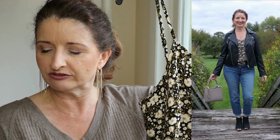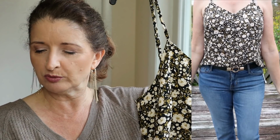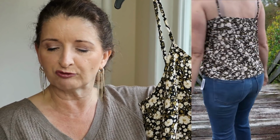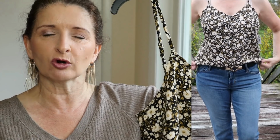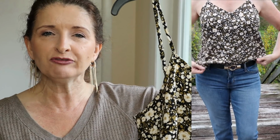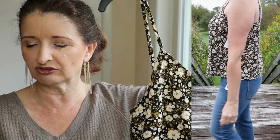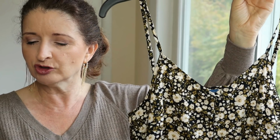This is available in several colors. The one that I'm sharing with you is a black floral. It comes in sizes extra small through 4X in regular, tall, and petite. Oftentimes the petite pieces are available online. I rarely find them in store, so this is just a regular length, but I knew I was going to front tuck it anyway. This is 100% rayon.